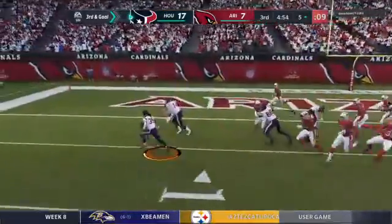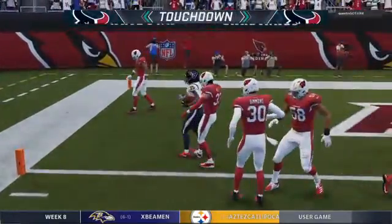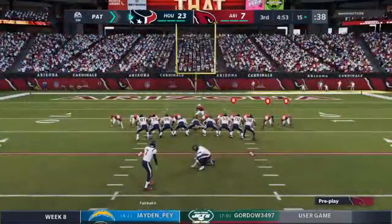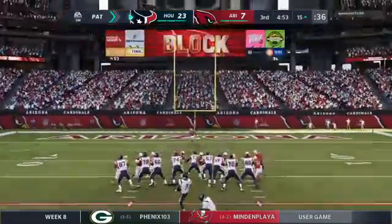Cook on the toss left. And he gets into the end zone. Touchdown, Houston. Touchdown. Dalvin Cook with his 14th touchdown of the year, 2nd of the game. And the Texans will extend their lead.